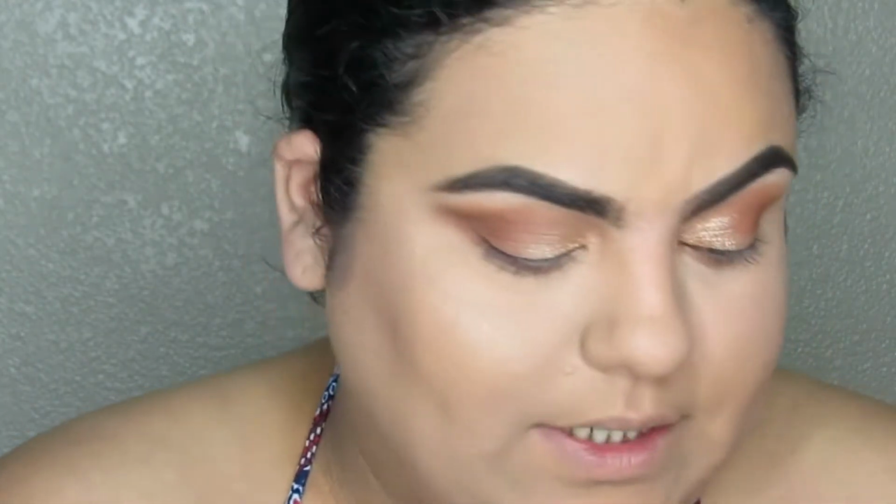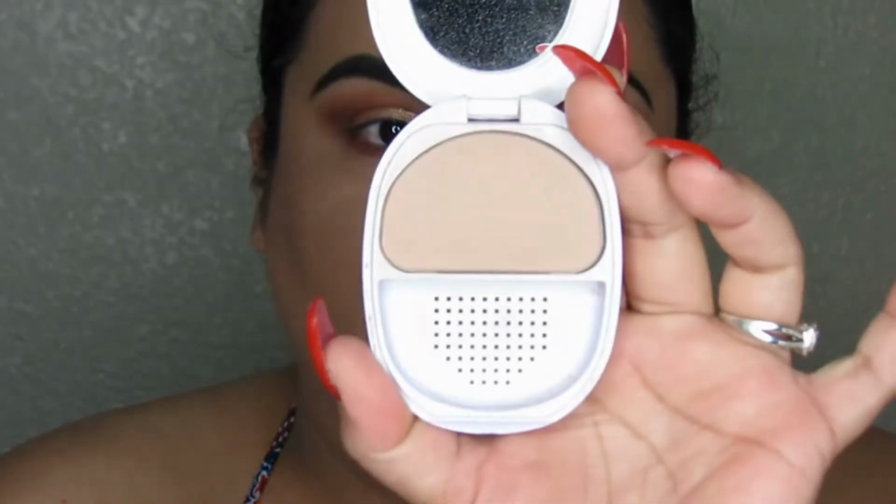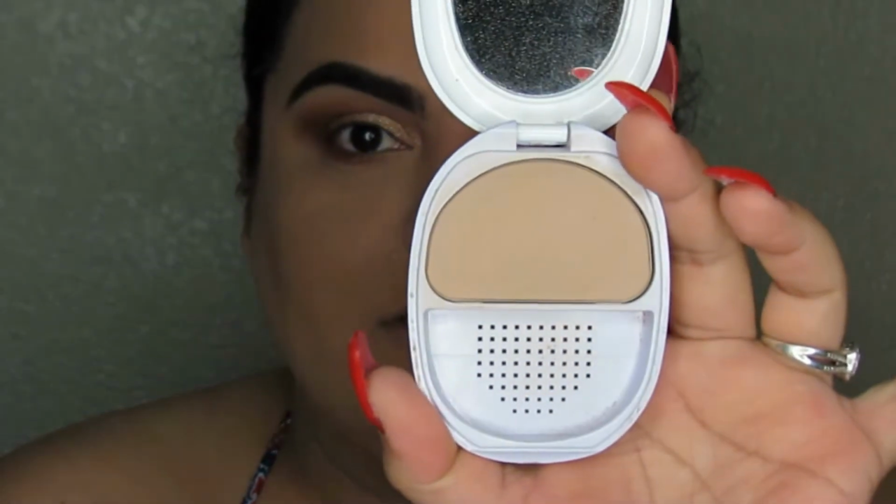So what I did was I set it with Airspun. Then I have this setting powder that I carry in my purse all the time. That's my favorite one. It's from CoverGirl. That's what I set my whole face with. This is in the color light to medium, and I like this because it says light to medium, and this stuff is actually really tan. What you guys are seeing right now is the color of my skin with this setting powder.